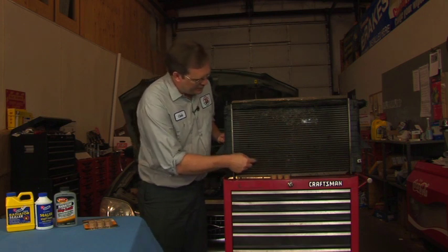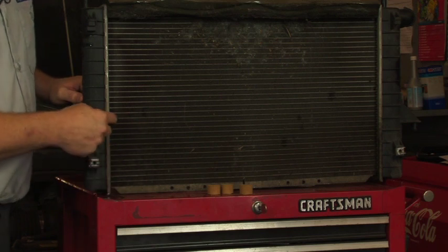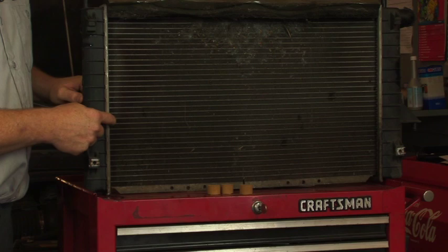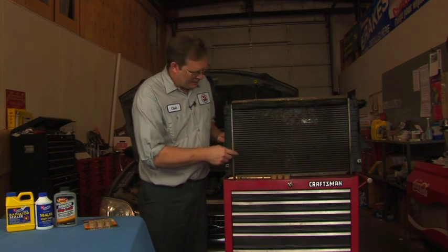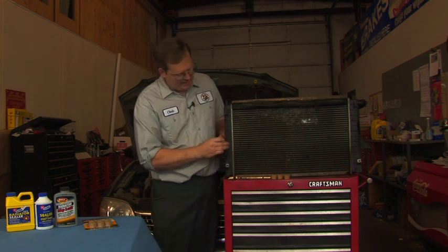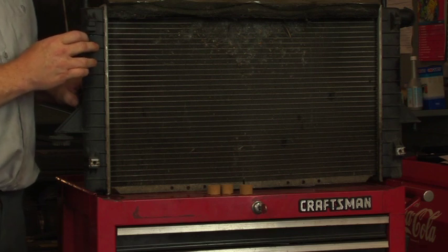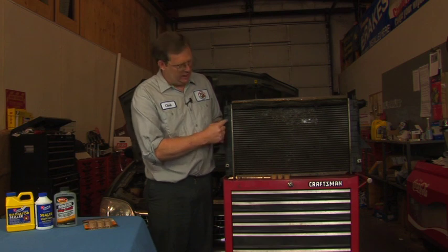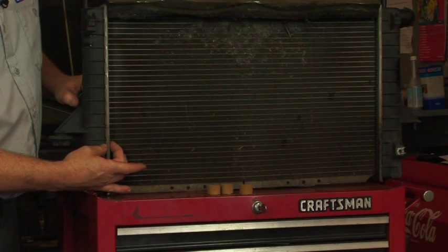It can either leak in the core area, somewhere in here, or at the edge of this, which is more often than not caused by an impact of something, a piece of dirt in the road, a stick, something of that nature. It can leak in the tank area. These plastic tanks, when they get older, have a tendency to become hard and will develop cracks, and they can leak in this area. And then there's the area where the two of these things join together.